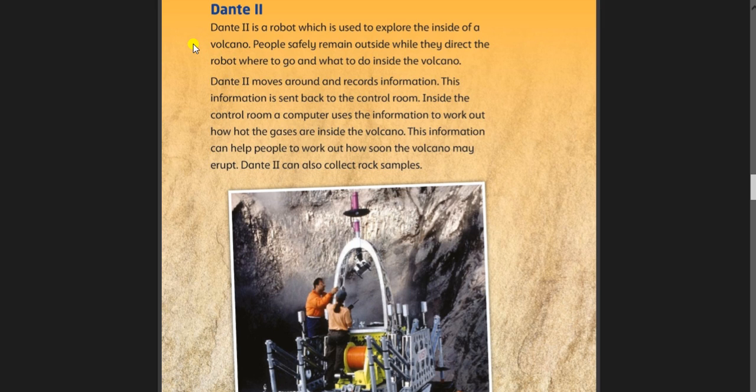So let's read. Dante 2 is a robot which is used to explore the inside of a volcano. People safely remain outside while they direct the robot where to go and what to do inside the volcano. Dante 2 moves around and records information. This information is sent back to the control room. Inside the control room, a computer uses the information to work out how hot the gases are inside the volcano. This information can help people to work out how soon the volcano may erupt. Dante 2 can also collect rock samples.